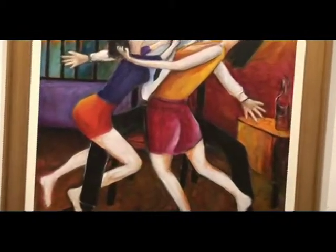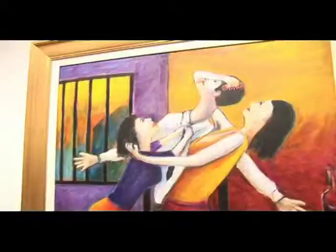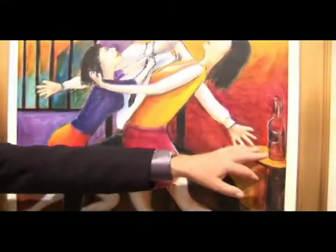Is there a significance to the window having bars? There are bars, and he's apparently reaching for a bottle, possibly, I don't know. It's the male condition, I suppose.